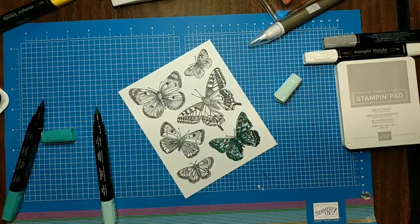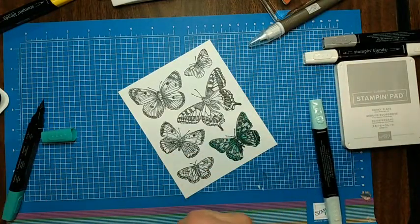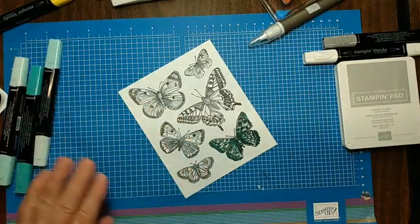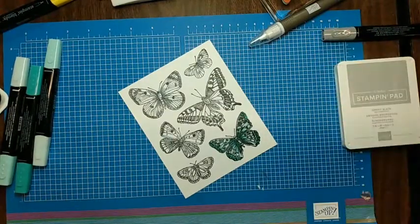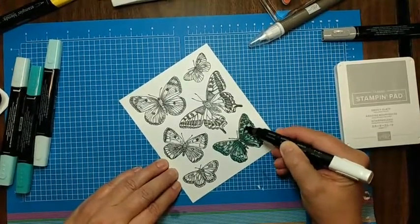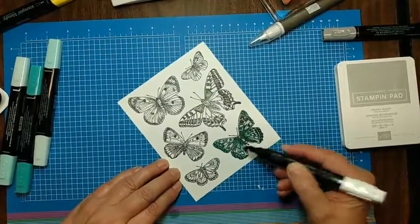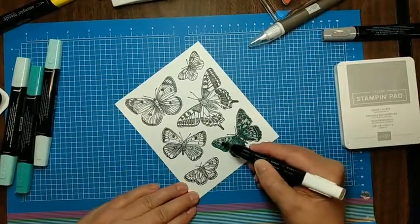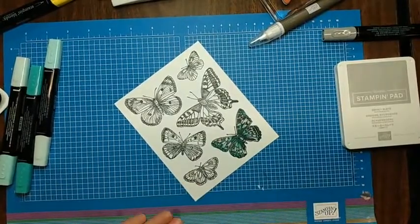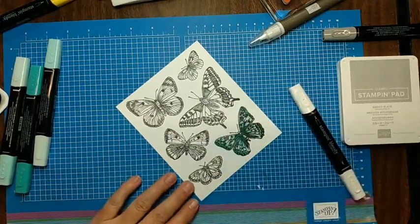So if you say, oh, well, that got a little darker in my light spot than I wanted, don't forget, we have that color lifter. Just want to get my caps on. All right. I agree, Kathy. It is beautiful details on these butterflies. So we're going to take this and right on that line there, we're going to pull some of this color back off. And that just is going to give us a little lighter spot there. See how pretty that looks?